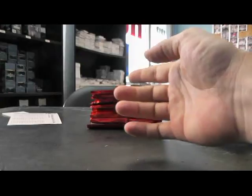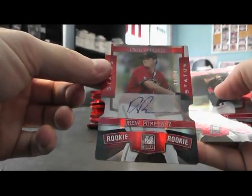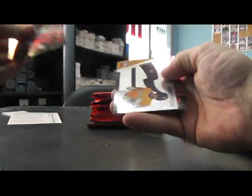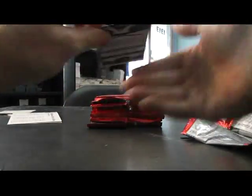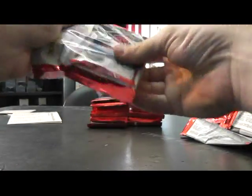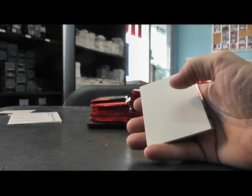All right, Zach Cox, Brett Gardner. Die cut, Drew Pomerantz to 50. Cool. School colors, Micah Gibbs. School colors, Alex Wimmers. And base. Status, Ralston Cash to 100. Autograph, Austin Reed, $4.99. Actually, let me put the die cut there. There we go. Base.